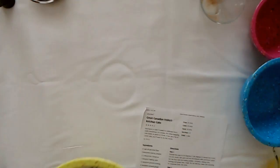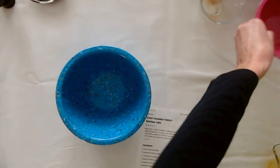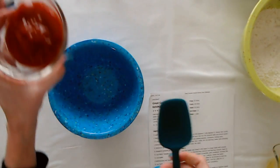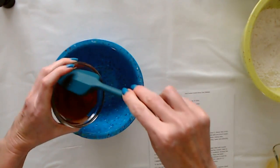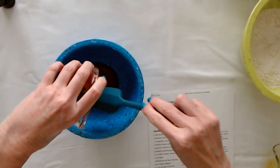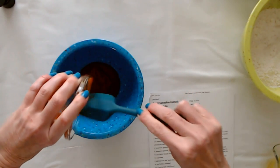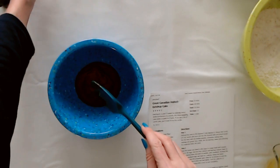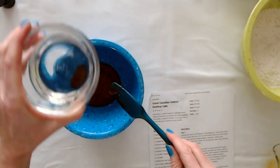Now in a separate bowl, we're going to mix some more ingredients. Let's go ahead and I'll just use this one. Okay, for our next mixture, we're going to add the ketchup. So we have our ketchup here. We'll put that in there. Ketchup and our water.